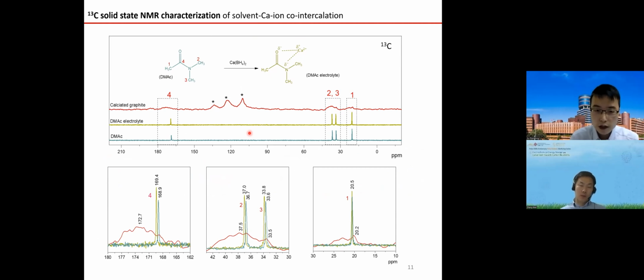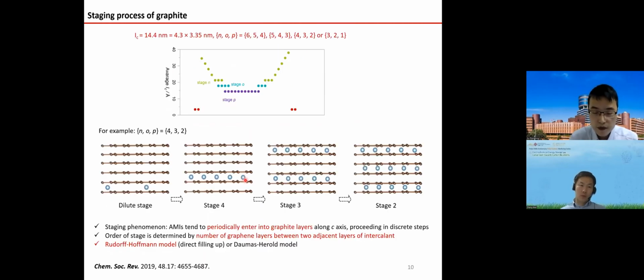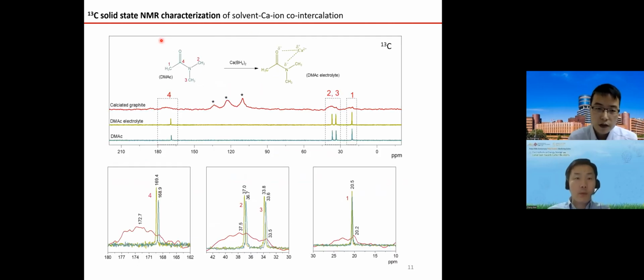Well, if only the bare calcium ions were integrated into the graphite gallery, the volume expansion should not be so large, right? So the volume expansion is so huge. We imagine that a soft molecule may be co-intercalated together with the calcium ion. To have evidence of this hypothesis, we conducted NMR characterization.